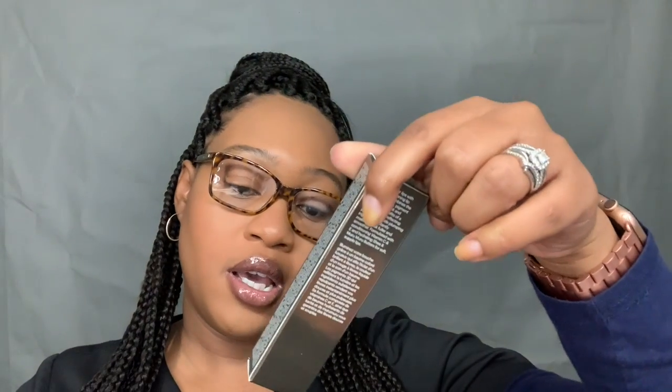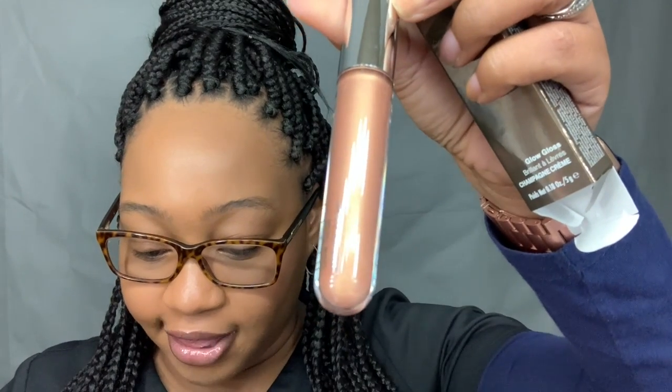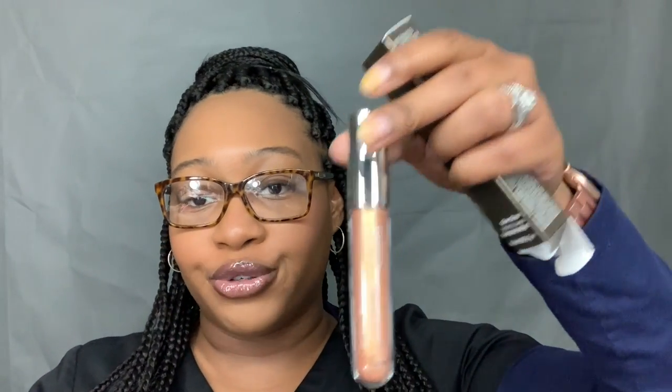The next item I have in here is a Becca Glow Gloss, in the shade Champagne Cream. I've never used a Becca Gloss before, and I already got something on, so I won't be putting this on, but it looks like a nice color. This retails for $22. So with these two products, we already have the cost of the box covered, which is great, because Becca is a high-end product, and so is Kapari. You can purchase both of these from Sephora.